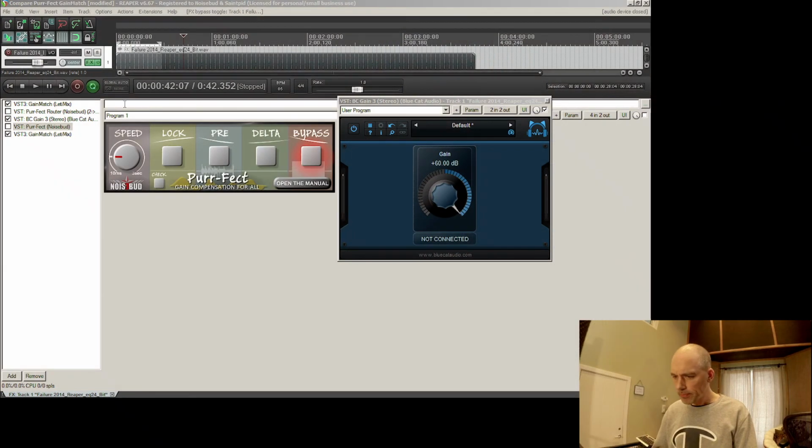And it's a great plugin. I use it every day when I'm mixing, but I don't use it while mastering. And that's because it's a bit slow. And I'm gonna show you these differences.